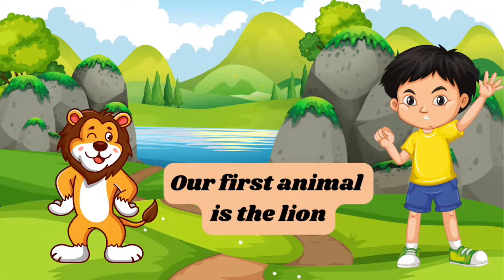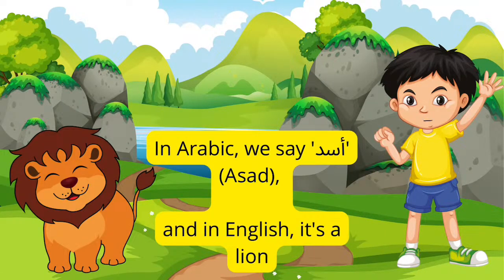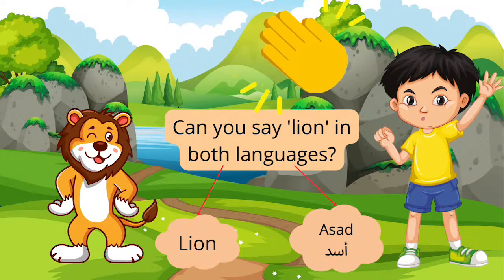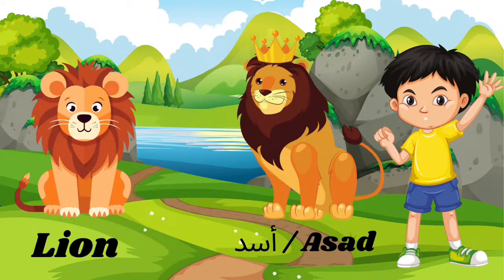Our first animal is the lion. In Arabic, we say asad, and in English, it's a lion. Can you say lion in both languages? Great job! Asad. Lion.